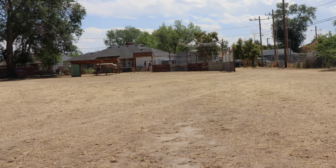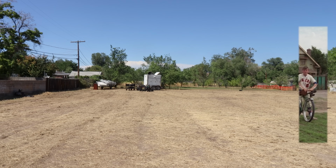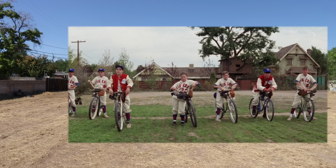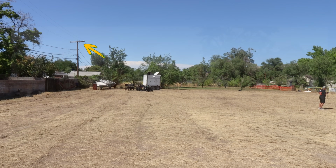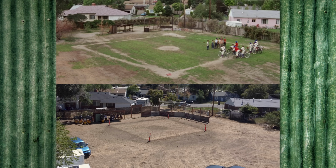Although he didn't get to pitch in the movie, he did get to lead his team in the insult battle against Ham and the Sandlot kids, but Ham dropped the ultimate insult for a baseball-playing kid at the time. You play ball like a girl! So they decide to settle it on the baseball field.